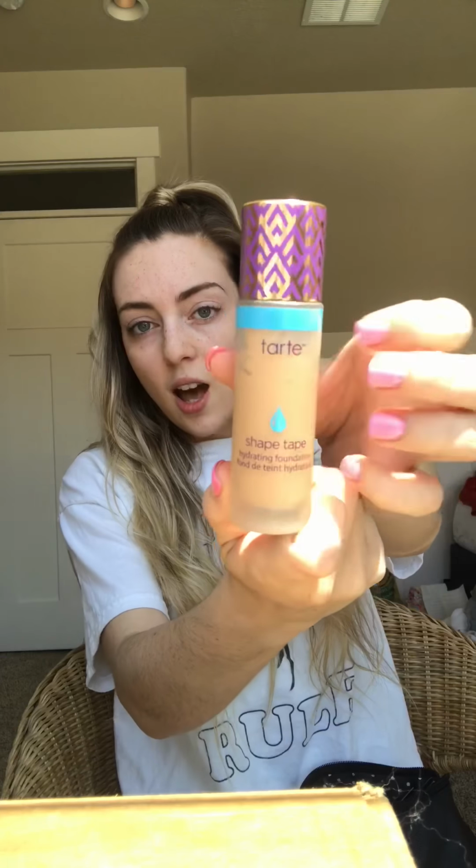So I used my primers already, and recently I started using this Tarte Shape Tape Hydrating Foundation. I use the hydrating one. For one, I have more normal to dry skin, but 2, this one had way better reviews. So I am using this, and I use the Shape Tape concealer. I have been for years, okay, years, and I like it so much better than any other concealer I've ever used. So I was like, I'll try the foundation, and I do really like it.